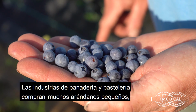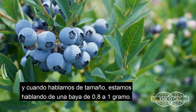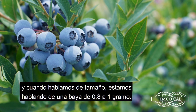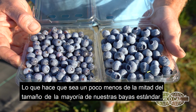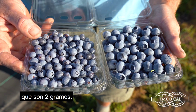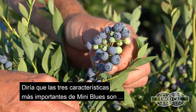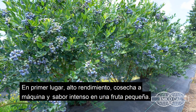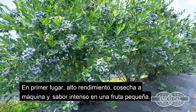Well, the baking industry buys a lot of small blueberries, and when we talk about size, we're talking about a 0.8 to 1 gram berry, which makes it a little less than half the size of most of our standard berries, which run 2 grams. Well, I would say the three most important characteristics of Mini Blues are, first of all, high yield, machine harvestability, and intense flavor in a small fruit.